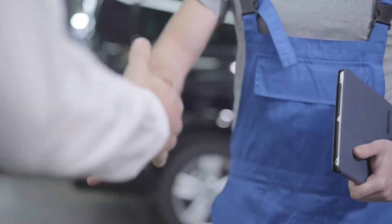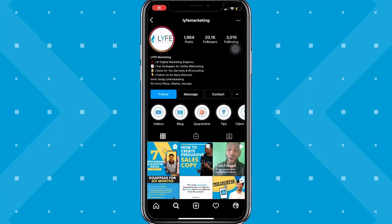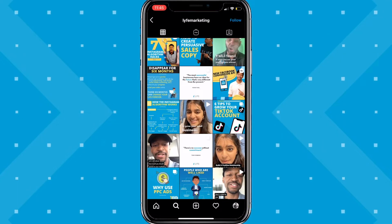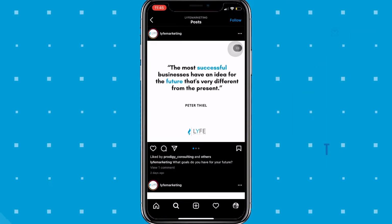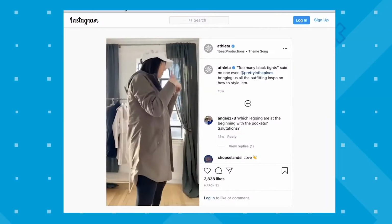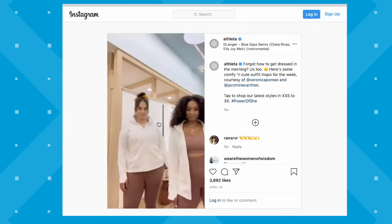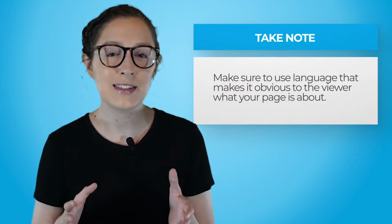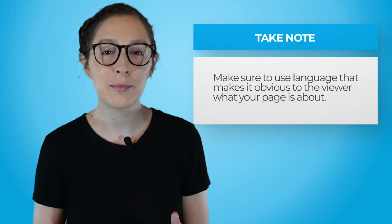If you're in the service industry like we are, this could mean having infographics and thumbnails with text that state the how-tos and tutorials people can learn that are relevant to your industry. If you're an e-commerce store, this could include reels of how to use or wear your products different ways. In addition to the visual effect of your feed, you need to utilize your bio. We'll get more into optimizing your bio shortly, but for now, just make sure to use language that makes it obvious to the viewer what your page is about.